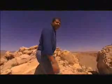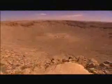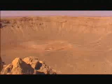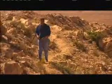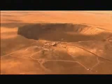The destructive power of comets and meteors is astronomical. The meteor that slammed into Earth some 50,000 years ago, here in Arizona, blasted a hole in the ground nearly a mile wide, and so deep it could hold a 60-story skyscraper. And as if that weren't enough, the force of the impact was so great that it instantly vaporized nearly the entire meteor. 300,000 tons of it.